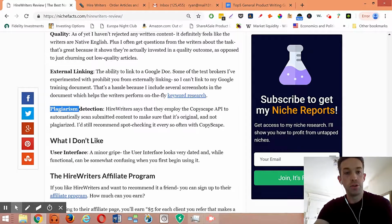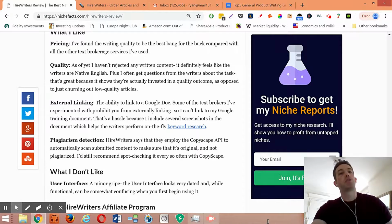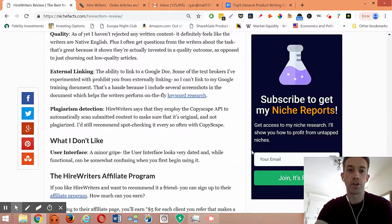Other thing I like, they do plagiarism detection. So they say that they use the Copyscape API to check all the content before it's submitted to you. I recommend spot checking it. Maybe just create a Copyscape account and fund it with $5, and you can get a ton of searches just off the $5. So it's always good to make sure that you're spot checking the content as you receive it every so often, just to make sure that nothing slips by. Maybe the Copyscape API has malfunctioned or whatever.